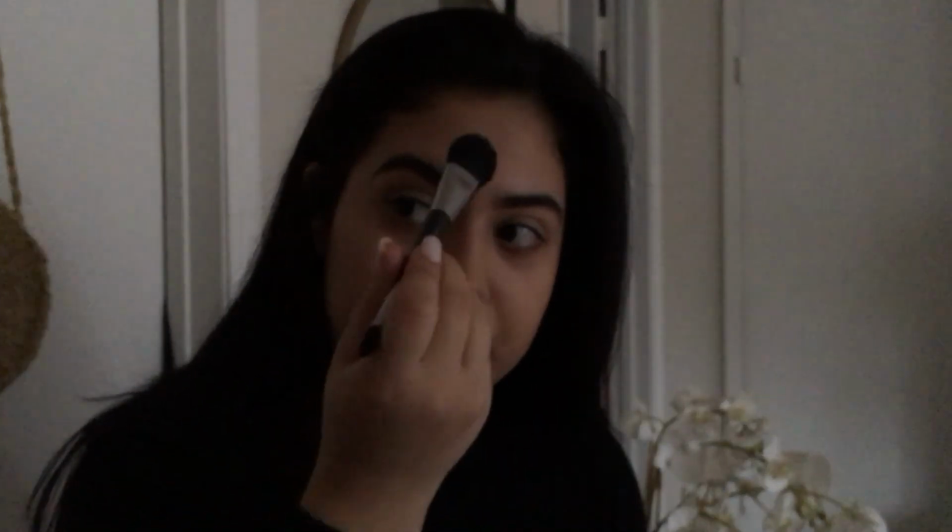I'm just taking this random brush, I think this is honestly a contour brush, but I like it more than the fan brushes. One, the fan brushes take forever to put on your highlight, and two, I feel like they blow all the highlight all over the place. I just like something that you could press it on with, and this is what works for me. I like to put it on my cheekbone area, right here, on my nose, right here, and right here.